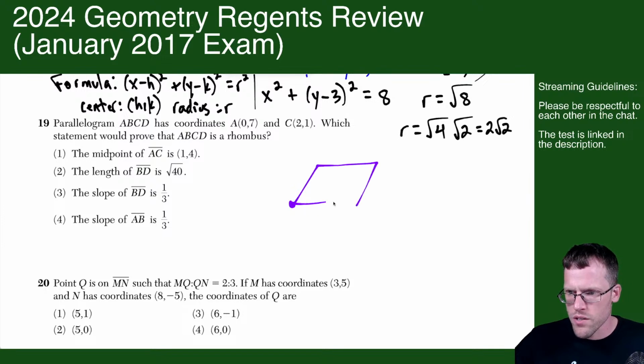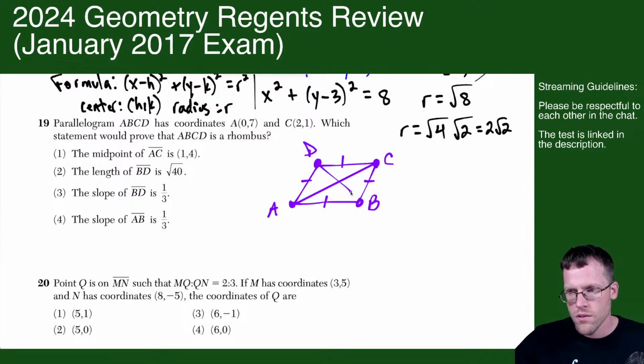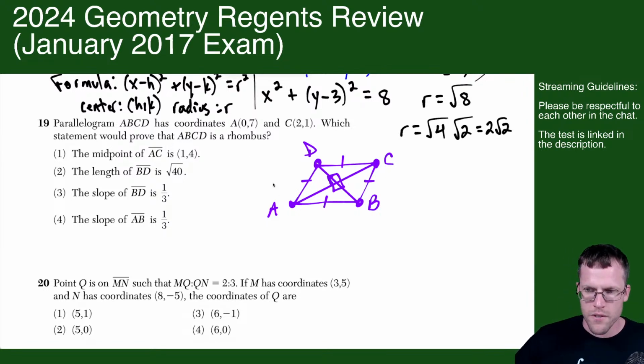All right, let's see which direction they're going. I would just draw any rhombus for now. Like, let's say A, B, C, D. Not necessarily drawn to scale or in the right position. But in a rhombus, all four sides are the same and the diagonals are perpendicular. So this is just something special about a rhombus. I didn't draw it well, but these are basically four right angles here.